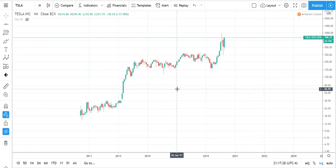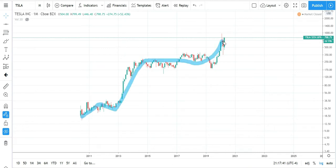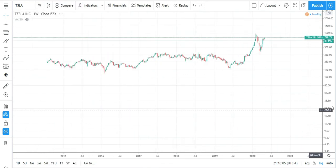So to start my technical analysis review, I like to look at the monthly, and at first glance, it does look like we have 5 waves already. 1, 2, 3, 4, 5, and maybe we could be headed down. However, when we go to the weekly chart, it could get a little muddy.